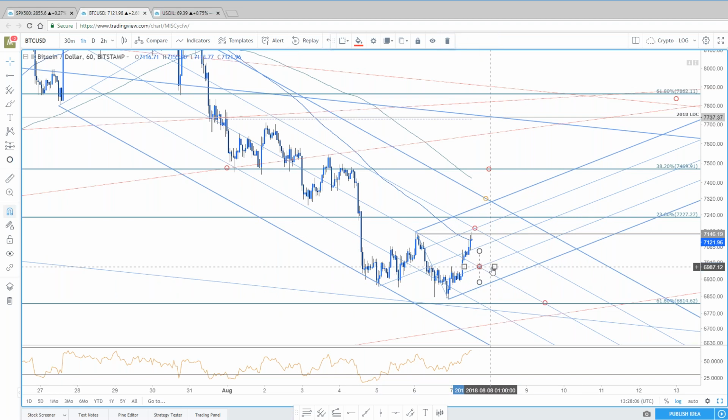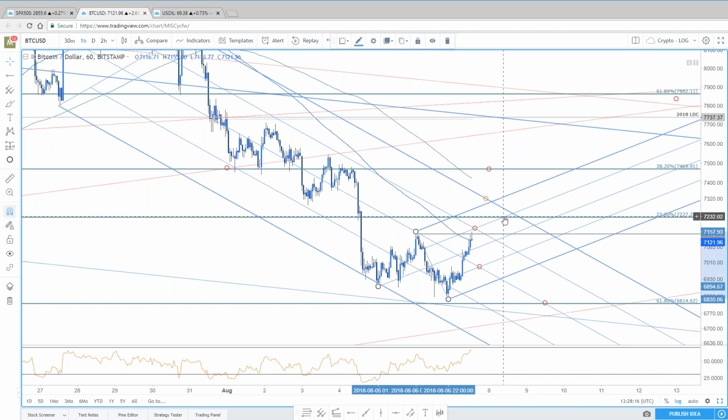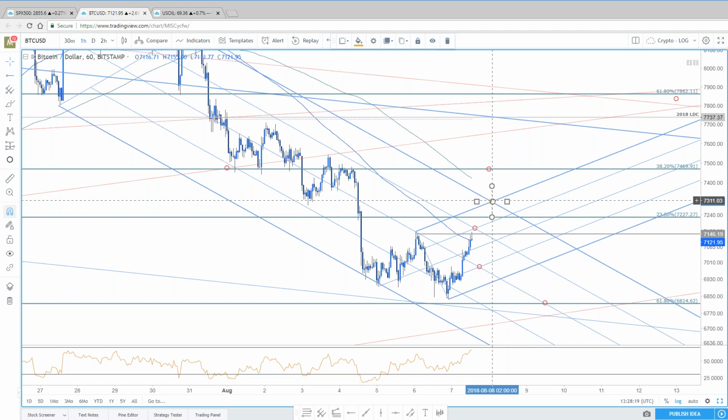If you're in from 6,900, as long as you stay above 69.80s, the objective weekly opening range highs, you're probably just going to want to hold on to that one, looking for these upside targets. These are the kind of levels I'll be looking at. 72.27 would be, from a Fibonacci standpoint, just basic measured move. The confluence region on slope is around 73, just below. That's where things get a little dicey.